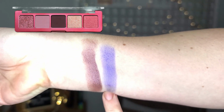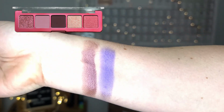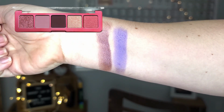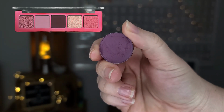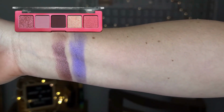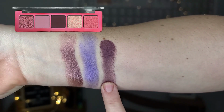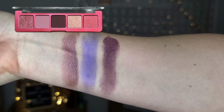And it is a bright amethyst purple with foiled finish. Very, very gorgeous. It is on the more lighter shimmery side, but I found it to be a very beautiful color. Curfew is going to dupe My, which is a medium plum purple with a matte finish. It's not as deep. It's going to stay in that medium tone. It's not going to give you that deep aubergine that you're looking for in the Natasha Denona, but it is available for $1. So I couldn't pass it up.